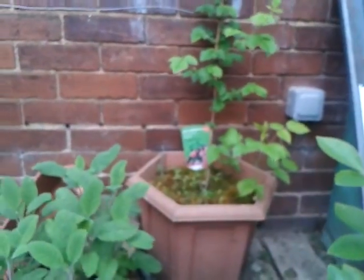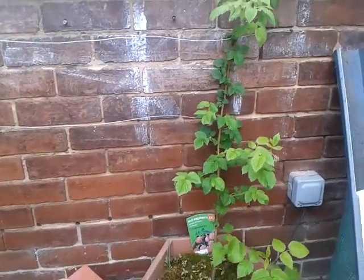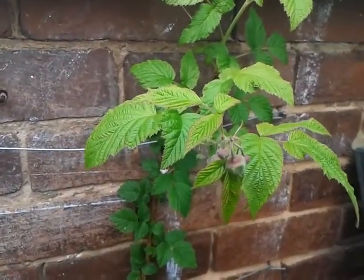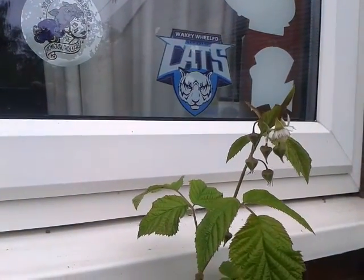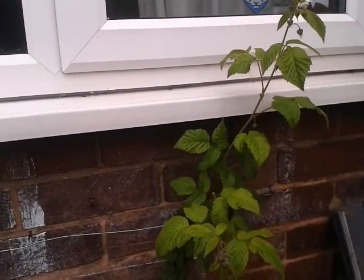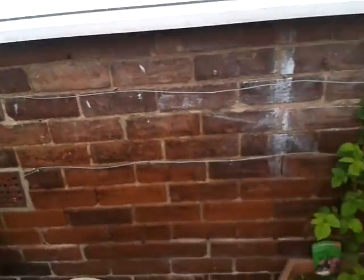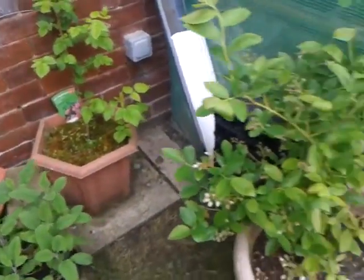Around here, raspberries. Raspberries are doing rather well. There's a few flowers on it up at the top there, but not much. So I'm hoping that this year it's not putting out a lot of growth, that it'll grow that way along the wires. It'll do well. I've had a lot coming up from the floor though.